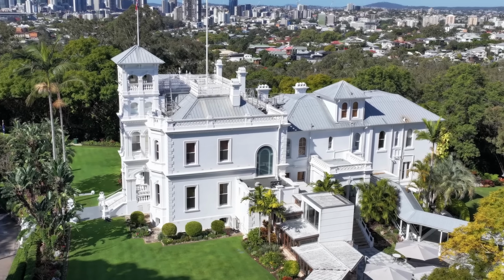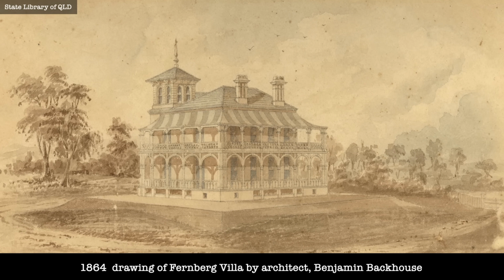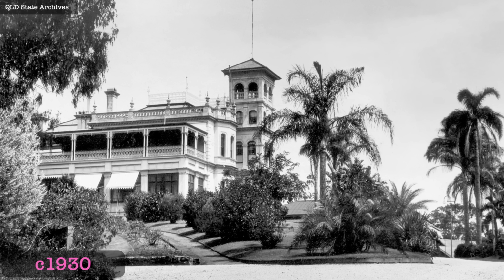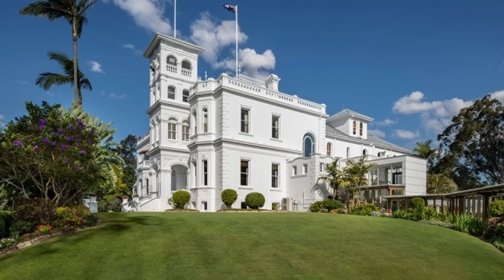We're going to be strolling around the suburb that was Rosalie, now part of Paddington, and we're starting here at Fernberg, which is now Government House where the governor lives, but it was built in about 1865 for Johann Christian Hüsler, after whom the street is named in Paddington. And it was a design by Benjamin Backhouse, and it's a very grand home, as many of you will know. And that's the start of our trip.